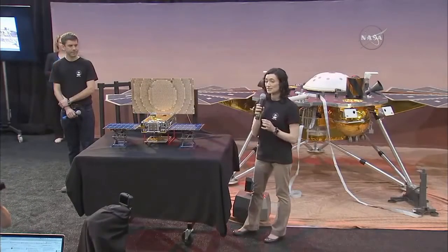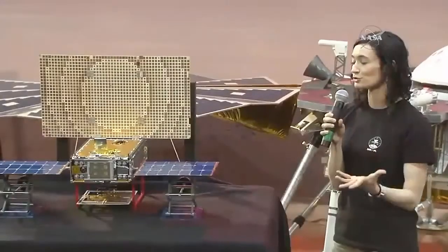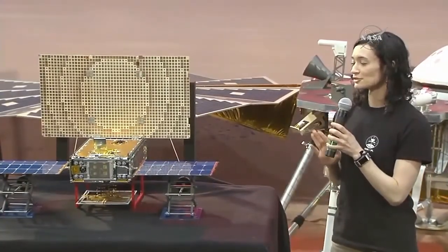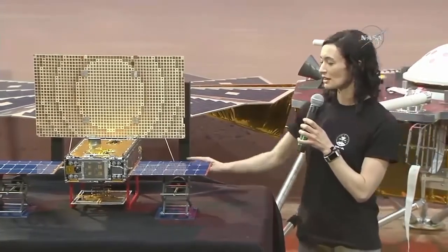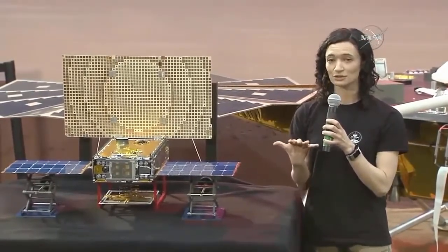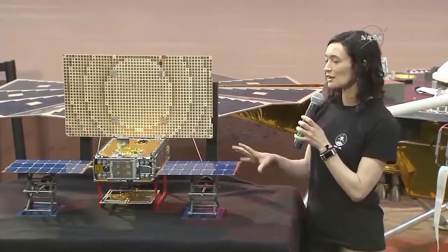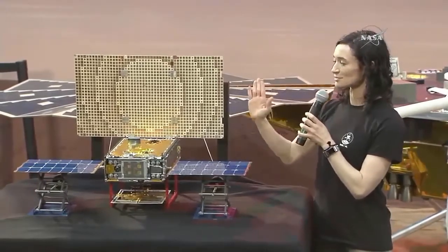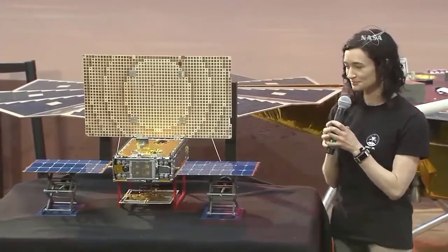If MARCO is successful, as I mentioned, it is a technology demonstration. There are a lot of new things happening with it, but it is on a flyby trajectory to Mars. So as it flies by, if everything goes well and it's timed perfectly, this antenna is designed to receive signals from InSight as InSight goes through its entry, descent, and landing phase. The radio does some digitization on board and then transmits that back directly to Earth over X-band with this antenna.